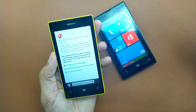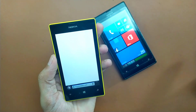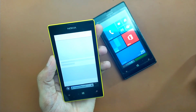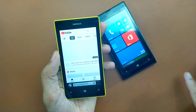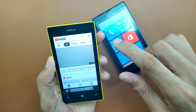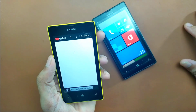As you can see, the browser is outdated already. So continue to website, proceed. Maybe it will not be able to play any kind of videos. Anyway, it can load the page still, and it is really slow, although the Wi-Fi here is good actually, not really bad. Yeah, it did load, but it is slow. Let's try a video for a few seconds. Let's try to play this one.